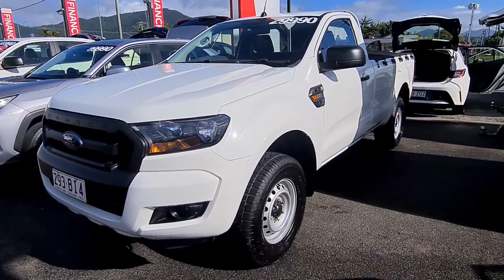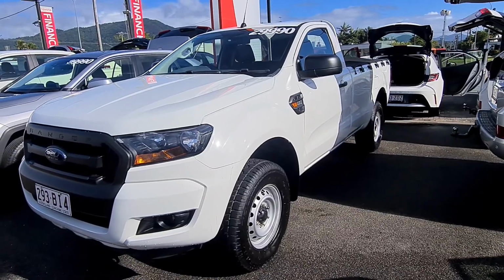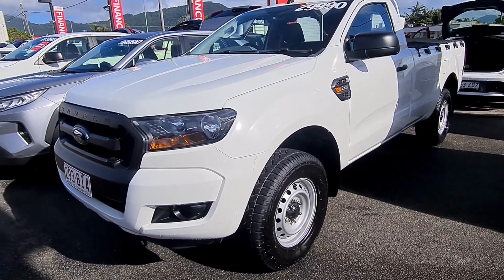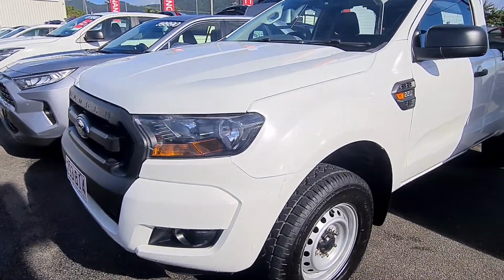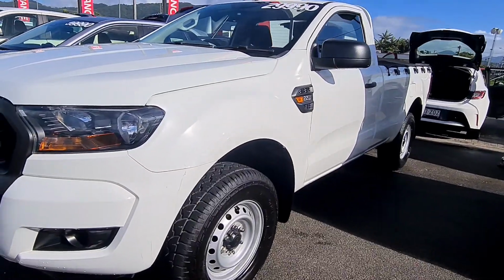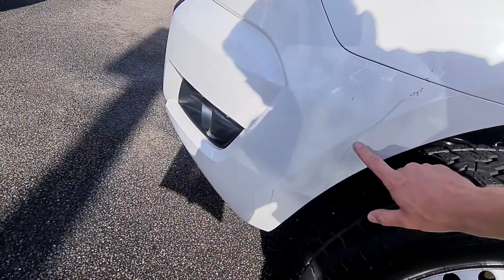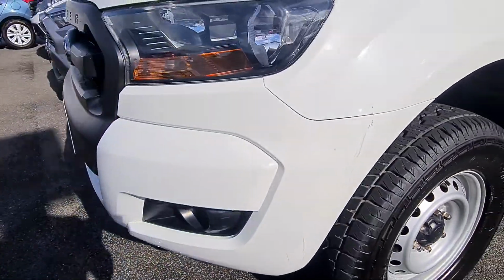So really a glamour car. You don't see many of these, obviously, in the single cab with the tub tray on the back. It was originally owned by the Brisbane Council down south. It's been serviced through them the whole way through as well, but again, I'll show you that once we get inside. Probably the only real noticeable mark on the whole car is just here at the front. On that front bumper, you can see a couple of little scuffs there and down into the actual wheel arch. Of the whole car, that's probably about the only noticeable one.